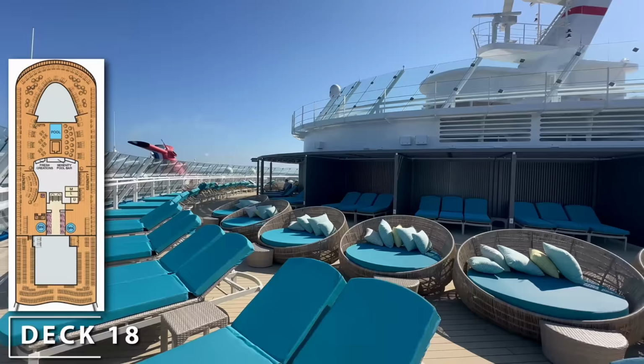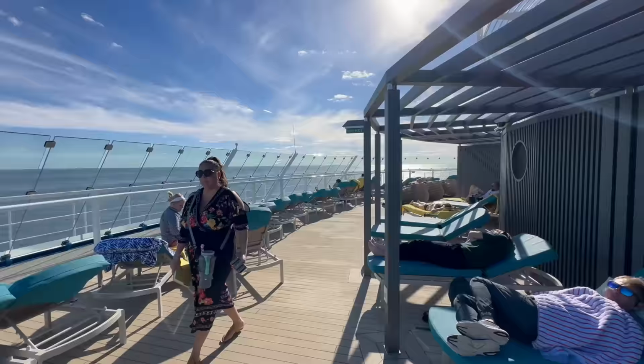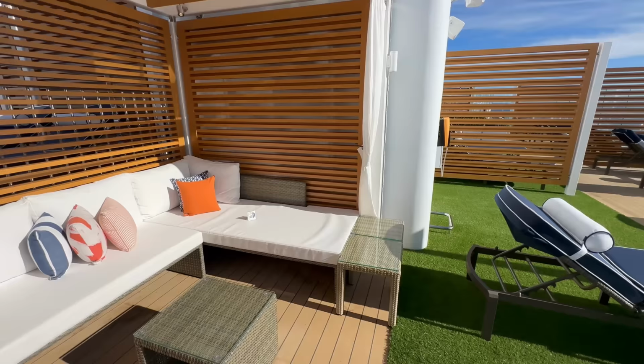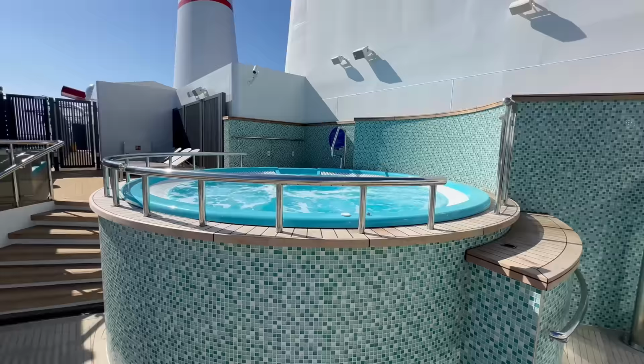Serenity is the adults only area, and this is a massive Serenity. Tons of sun loungers, beds, couches, lounging pods, I'll call them. Some are in the sun, some are in the shade. So no matter where you want to get, I'm a shade girl, Jason's a sun guy, we can come up here and find a spot that'll fit us. And this class of ship even has a swimming pool in Serenity in addition to the massive hot tubs up here.